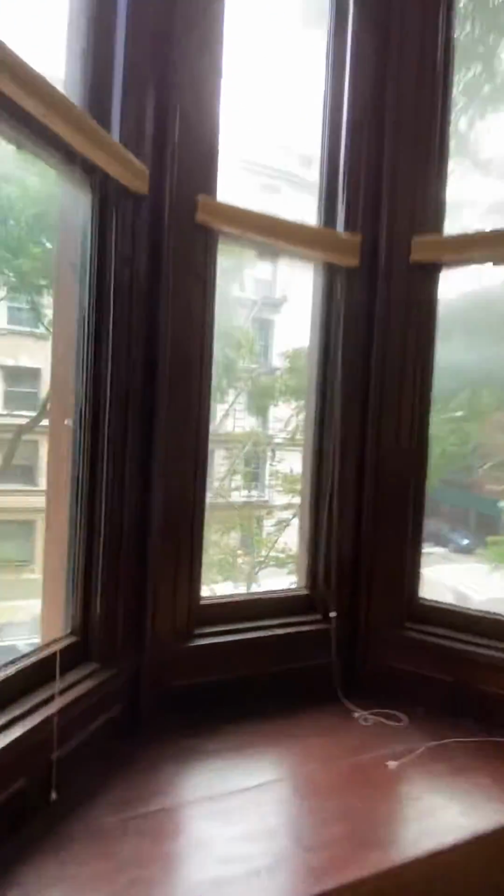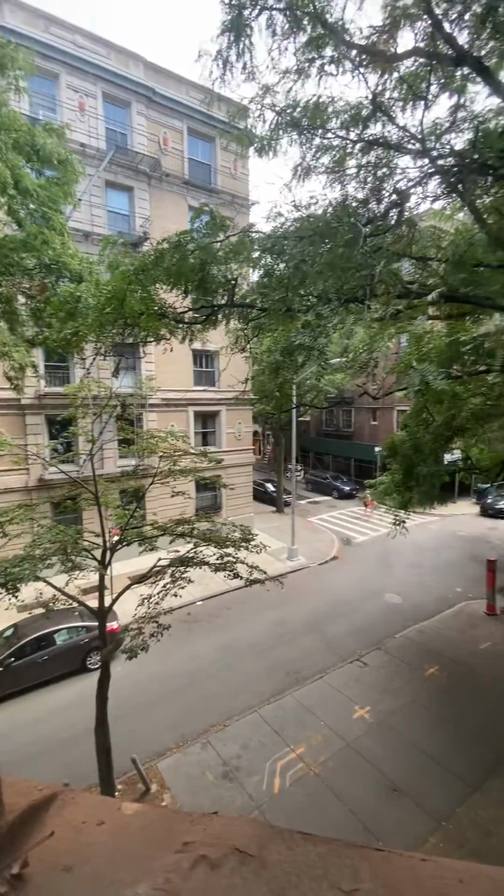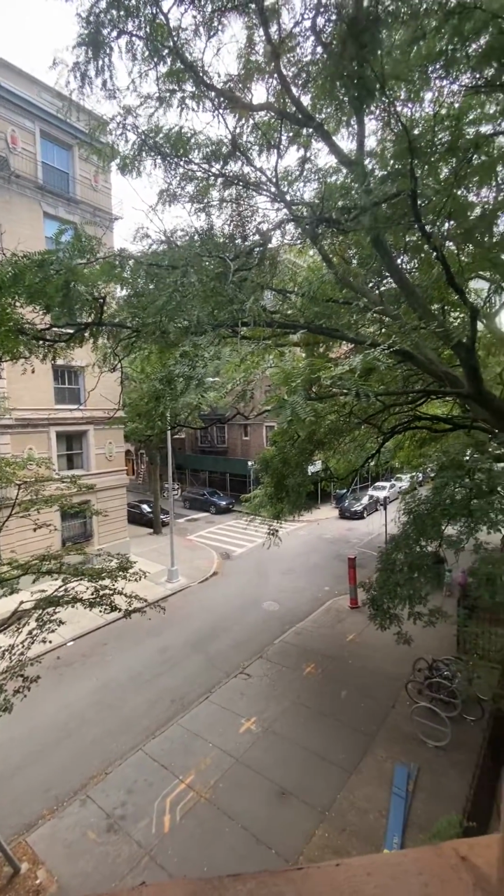Okay. Oversized, huge windows, as you can see. Very nice view out onto Columbia Heights. The water is just to the right. Coming out.